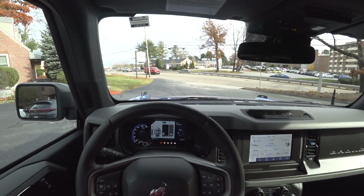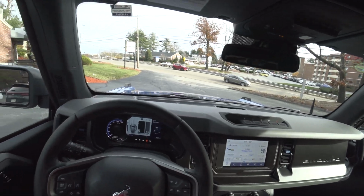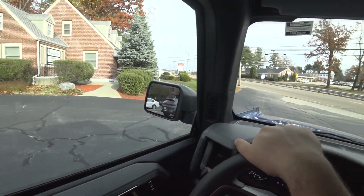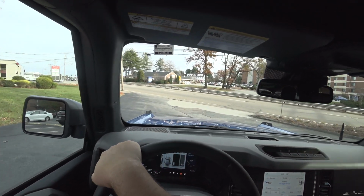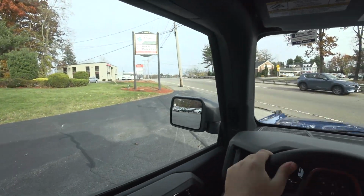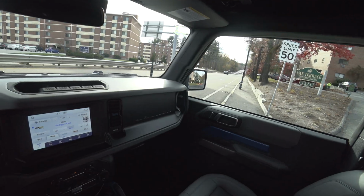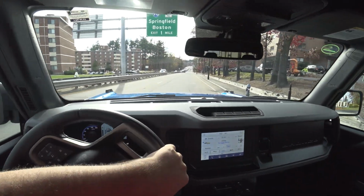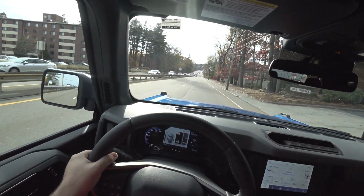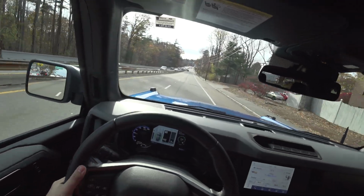Oh yeah, this is nice. All right, so this one, of course, has the 2.7 liter V6. You could get a 2.3 liter four-cylinder, turbo 4, with a manual. V6 is auto only. Wow.